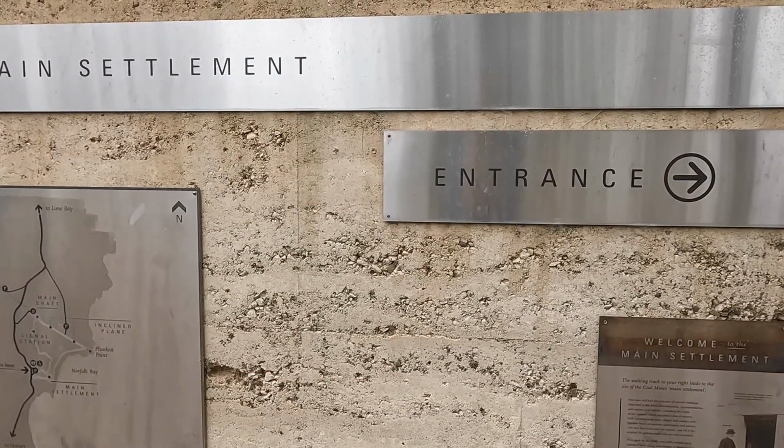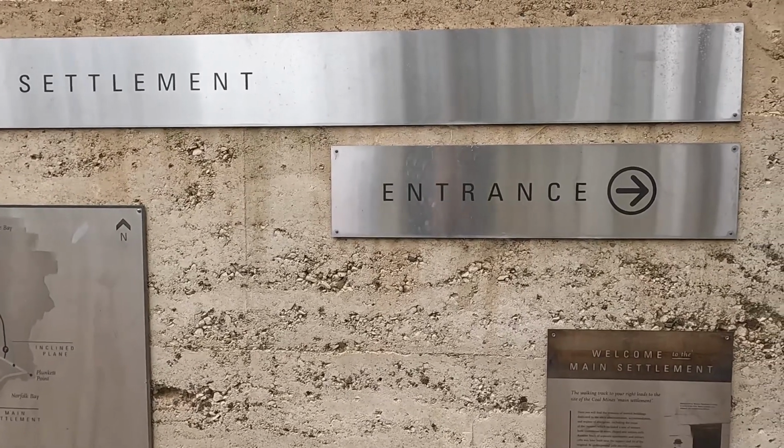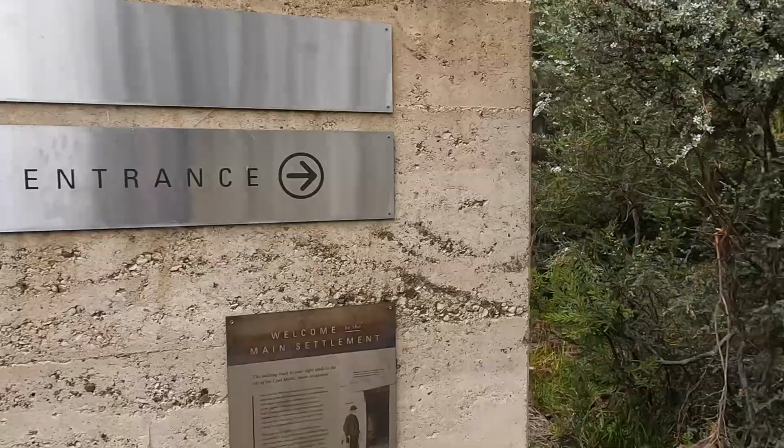And this is the main settlement where the convicts were housed and the administration took place, just down this track here.